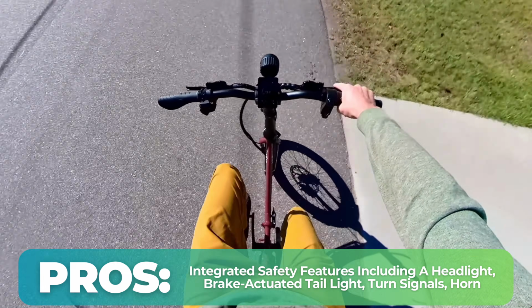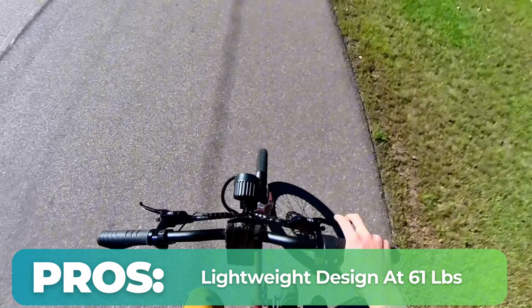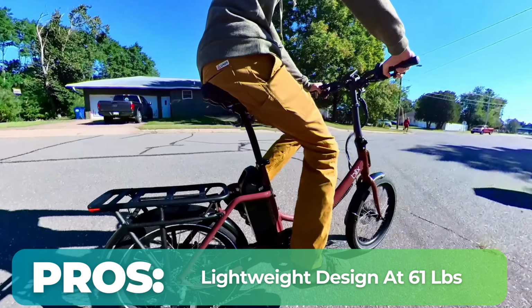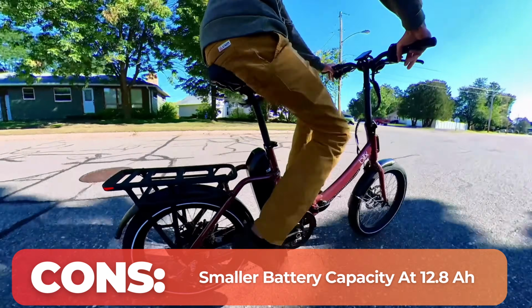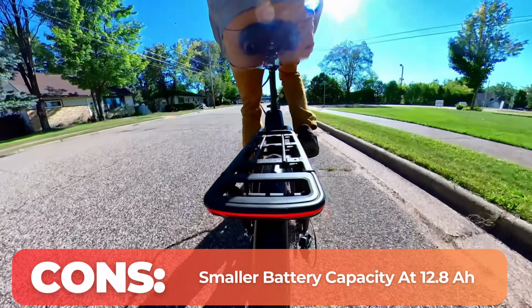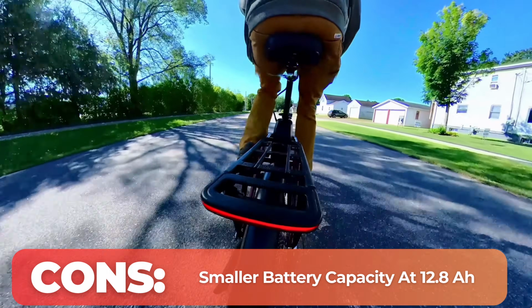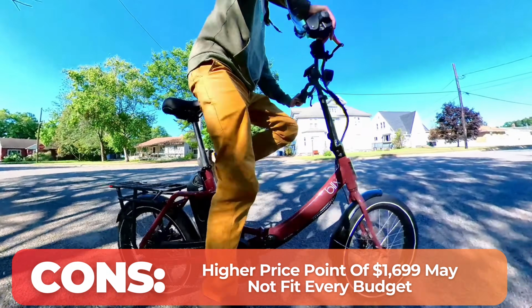The turn signals and brake actuated lights just really enhance that safety, and it is lighter weight at 61 pounds and a little bit more nimble than the rest of the bikes on this list because it has more narrow tires. Some of the cons, it has a smaller than average battery when compared to competitors at this price point at 12.8 amp hours. However, with the torque sensor, it does offer a pretty good range. Now, the higher price point might not fit every budget at $1,699.